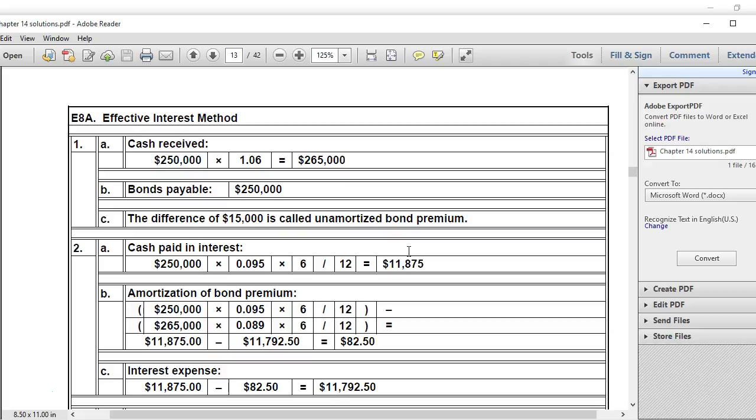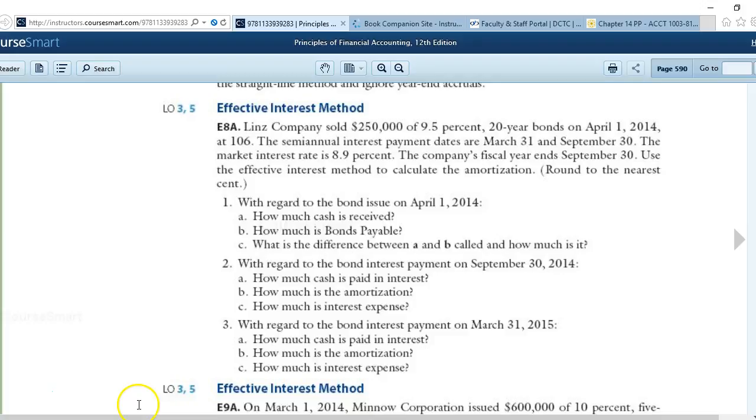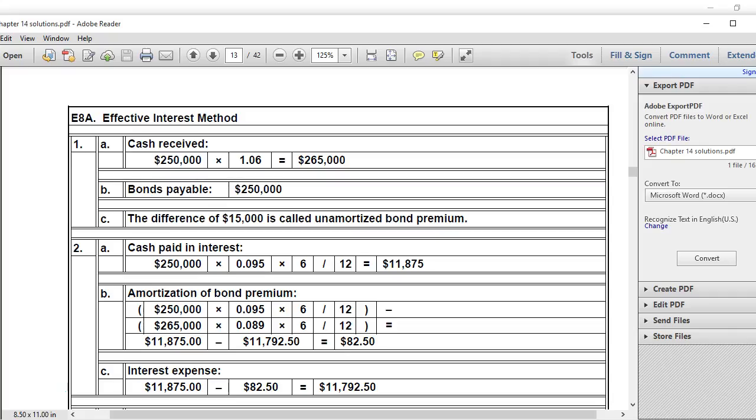Now, the B part says, how much is the amortization? We know how much we're paying out in interest. Now we are trying to figure out what is the amount we're using for amortization on this first payment. So we know our cash is $11,875, right? We know that's the cash we're paying out. But we received $265,000, didn't we? The market interest rate is 8.9%, isn't it?